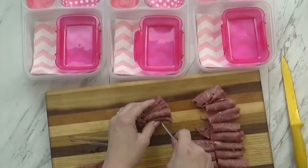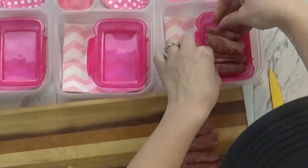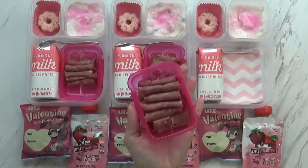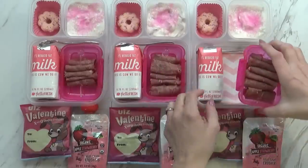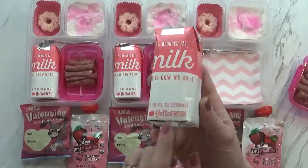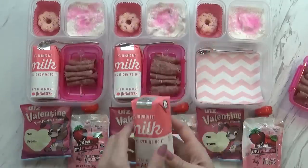But the kids have never had pastrami before, have you guys? No. It's kind of like roast beef, but it's a little bit more flavorful. I'd say think about how beef jerky tastes. So there's a little bit of pepper, but it's not spicy. So we have some rolled up pastrami here. Next to that, I'm giving the kids a little milk. I had these little milks left over from one of my HelloFresh meals, so I thought I would just go ahead and put that in there since it is pink after all.